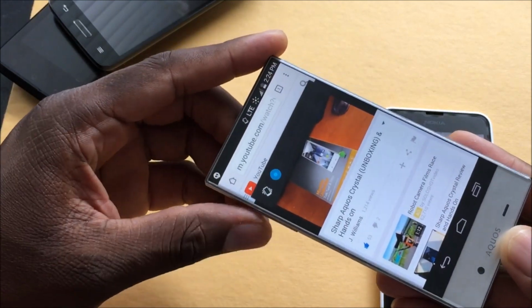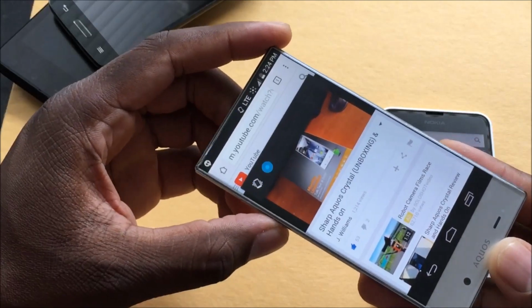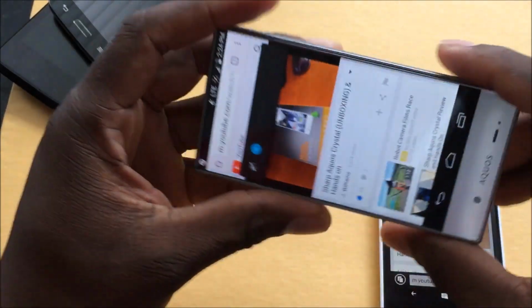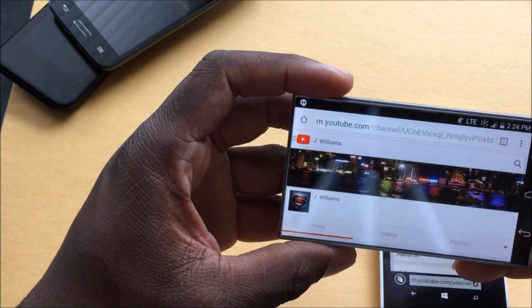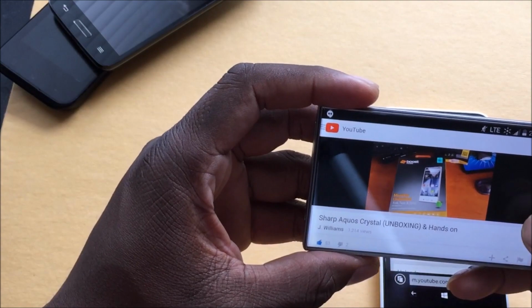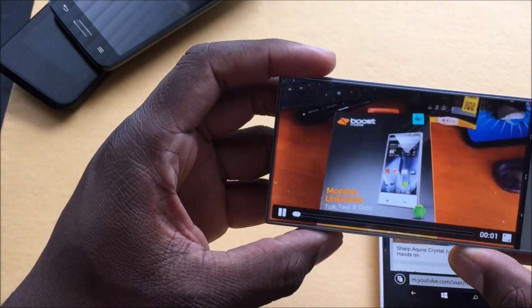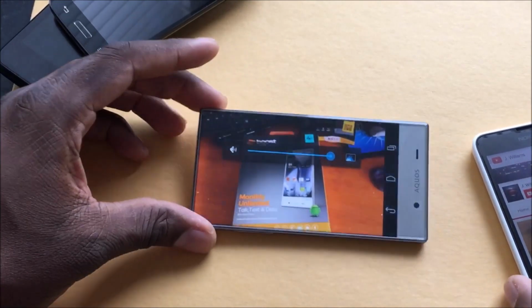Hey guys, the wait is over. I actually got my hands on the sharp Aquos Crystal. Let's get into this. Oh shoot, sorry guys. Hey guys, the wait is over. I actually got my hands on the sharp Aquos Crystal.